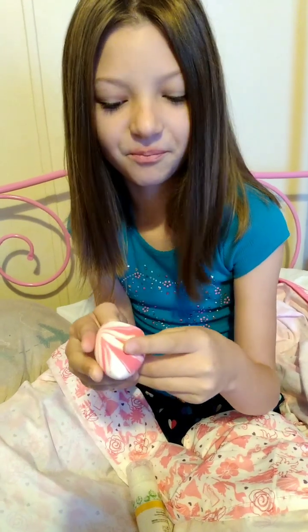Okay. So that, I love that makeup sponge. But I also had one that was like a black and white one, which was so pretty too. I think you should also get it.